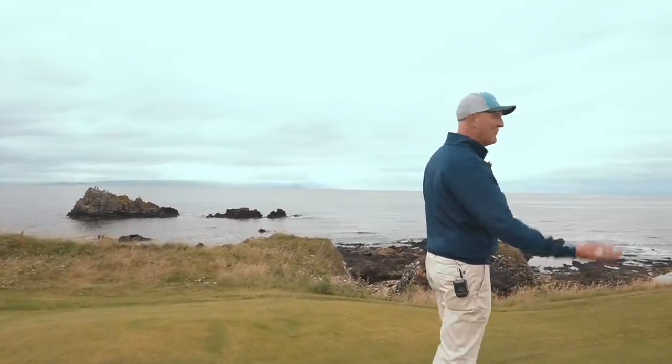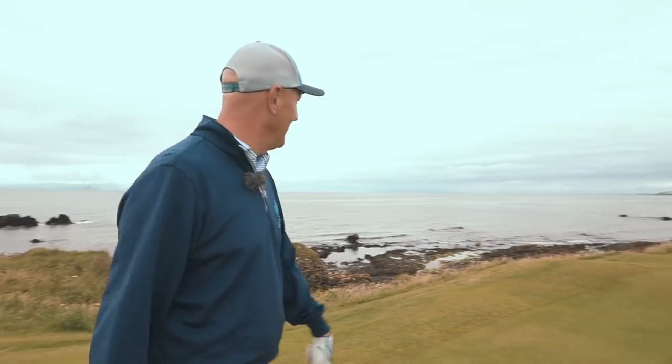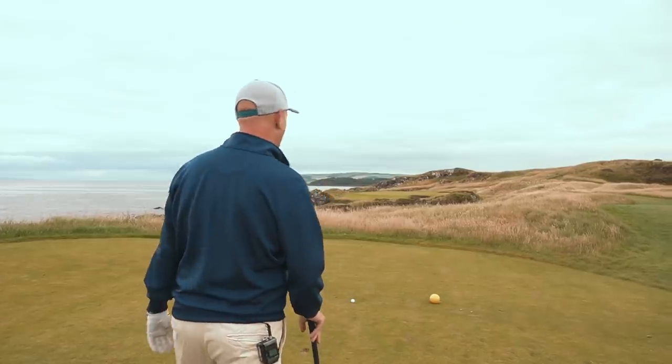What I didn't realise again was back there, I said don't go left. You don't want to go long either because it's a watery grave back there. This last stretch of holes has been incredible.